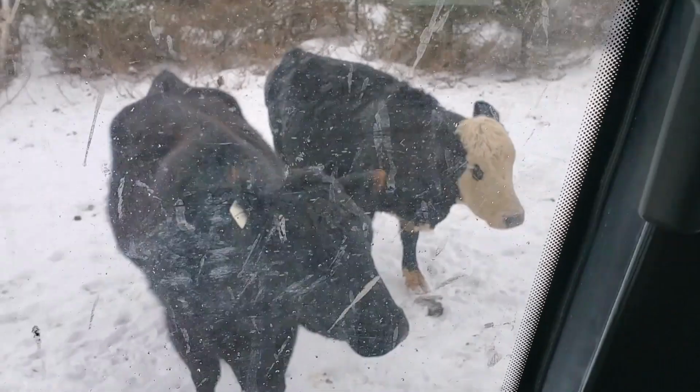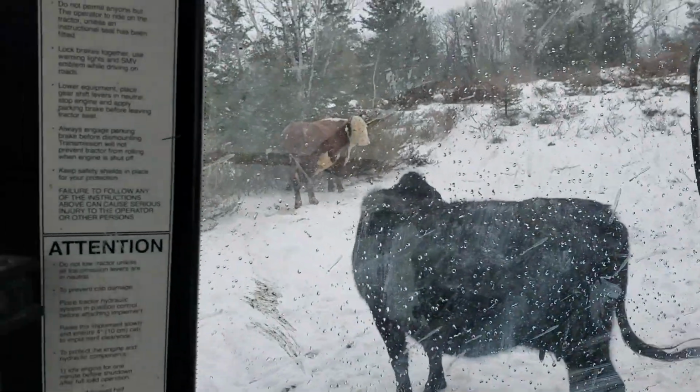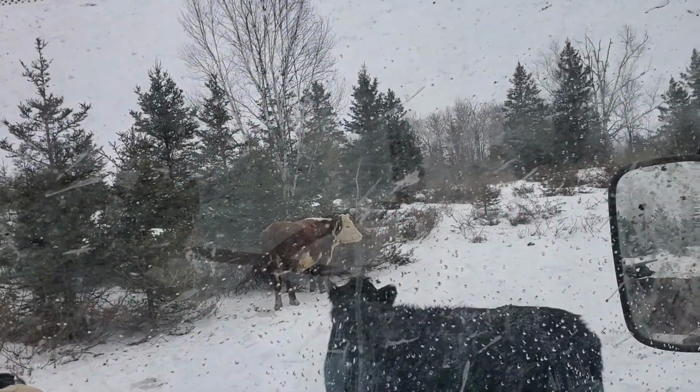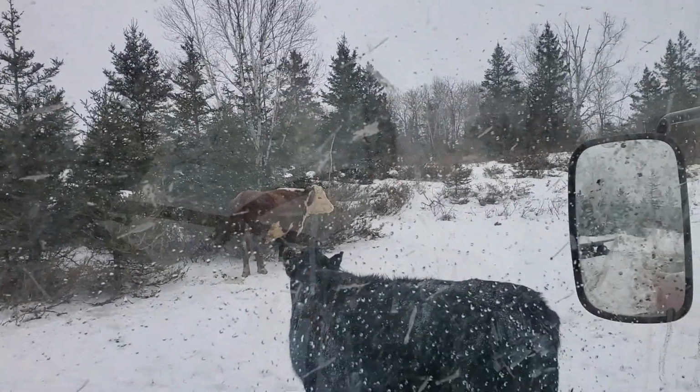This one here just had a calf. Number 7. Oh, there's a big red. She's a huge cow. That'd be by far the biggest one we have.